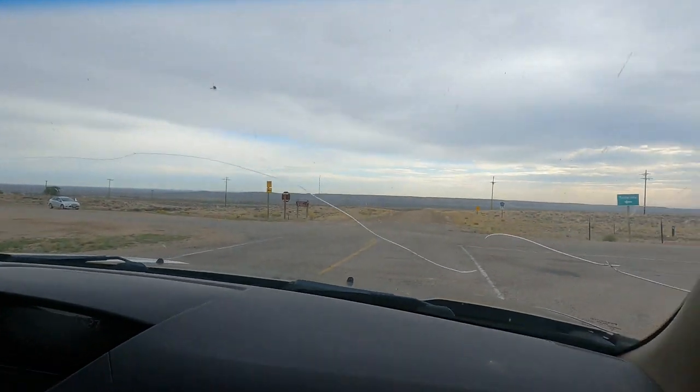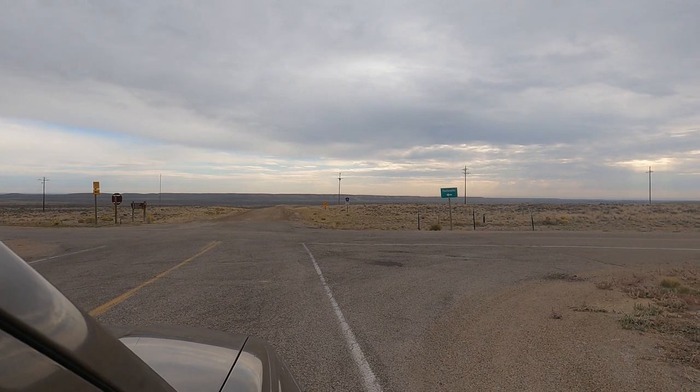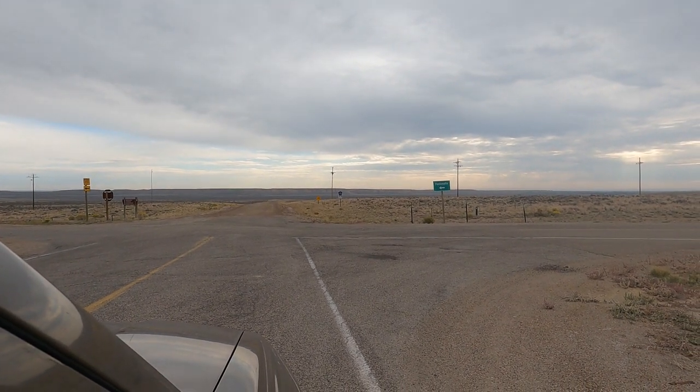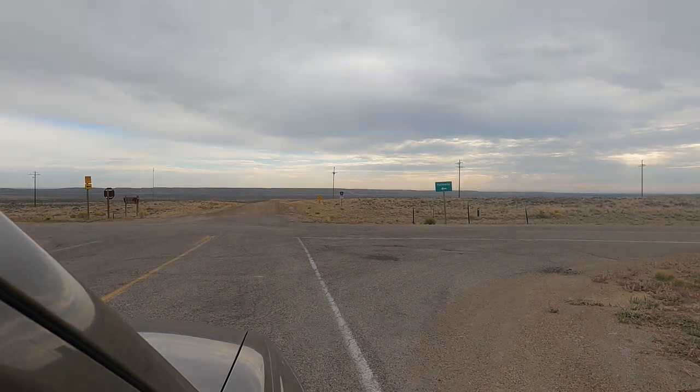We are heading out past Fontenelle Reservoir. We're gonna hit highway, is that 311? Something like that. And we're gonna head out that way. We're going to the Blue Forest Petrified Wood.